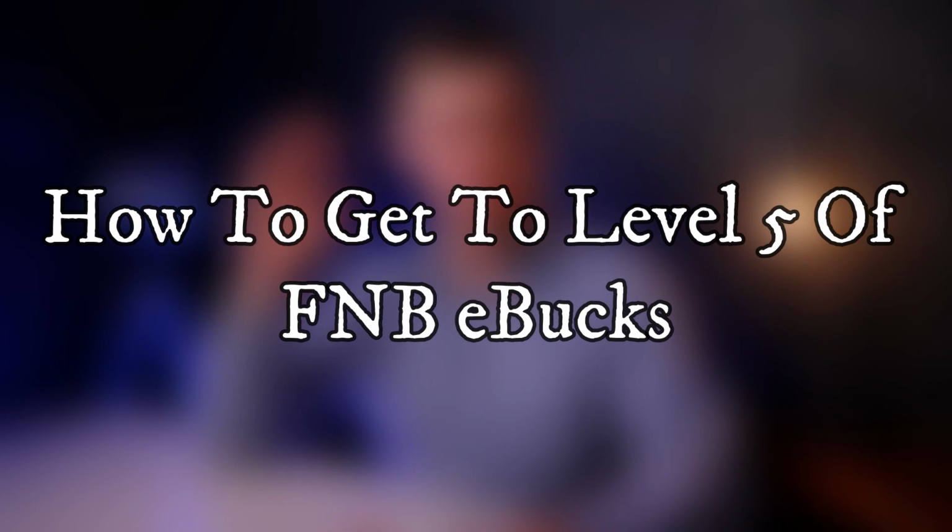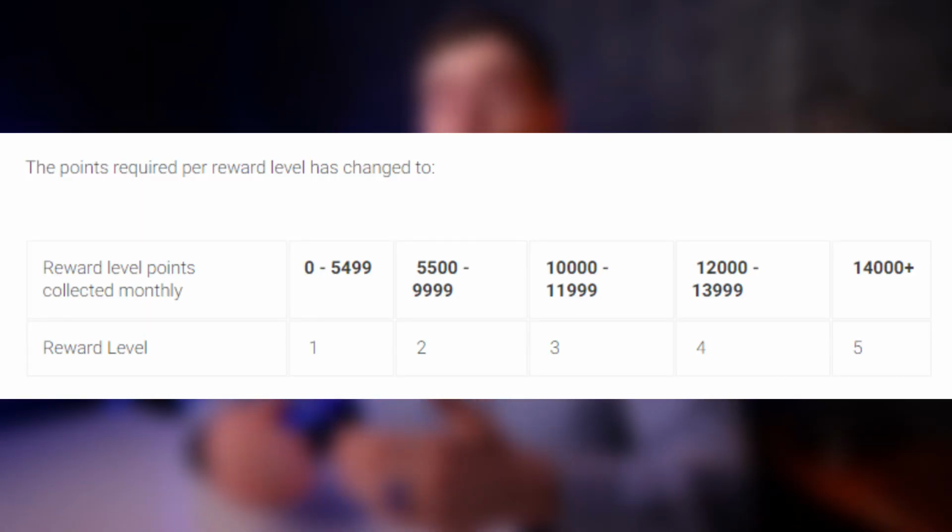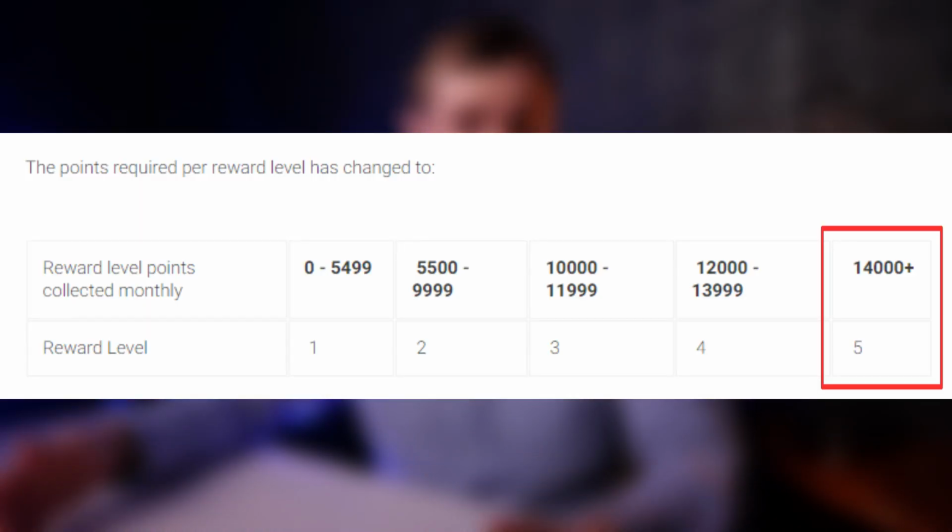Okay, you can sweep off the drool from your chin now, staring at all of these juicy rewards, and allow me to explain how to get to level 5 with FNB eBucks. Now, there are several different ways to earn points, and in order to qualify for level 5, you need to earn more than 14,000 points every single month. I would, however, urge you to aim for at least 14,500 or 15,000 points, just so that you are safe in case one of your reward categories does not qualify for some mysterious reason.